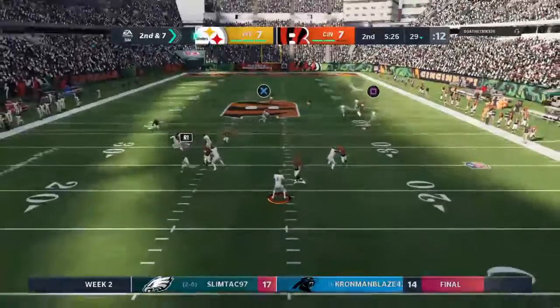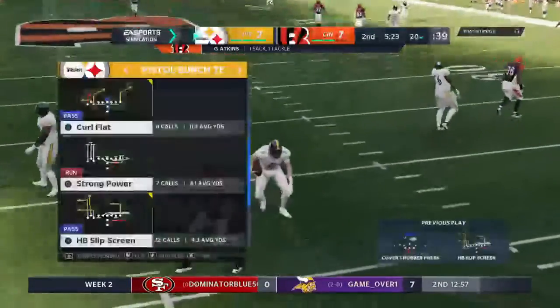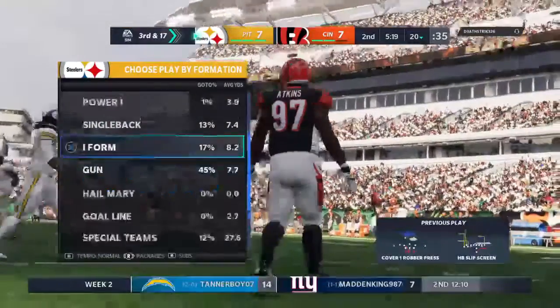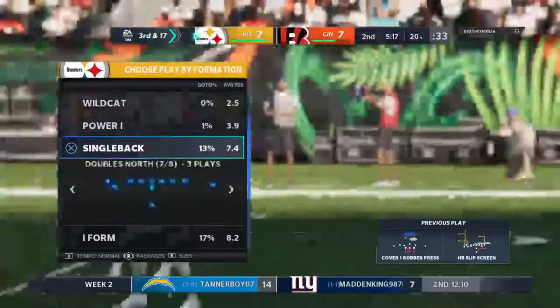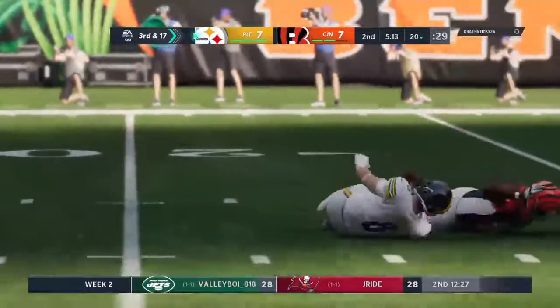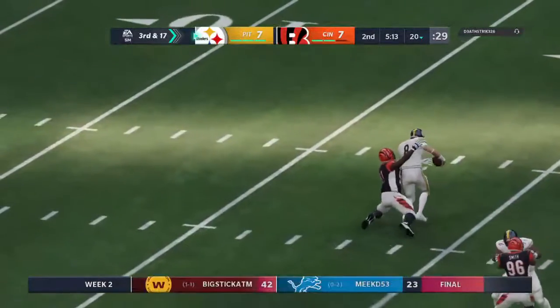From the 29, Jones. And he'll be taken down by the Bengal pressure. Geno Atkins got home that time. That's a pretty darn good start to his season, huh? A sack in the opener, adds a second one here. That tells you about his offseason. He came in determined to have a big year, and it's paying off.